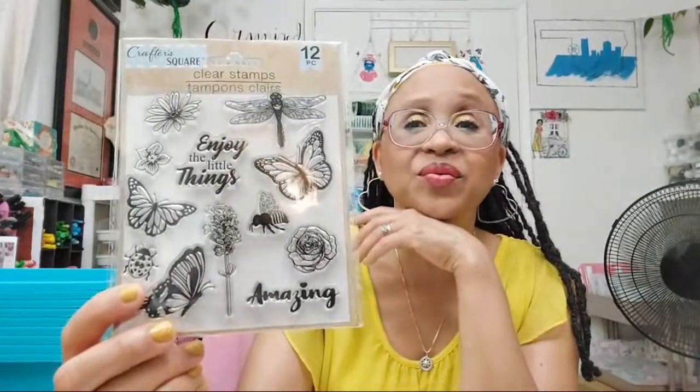All right. And then I got stamps. So y'all, you know, Dollar Tree has been having the same set of stamps for forever, at least in my experience. Wherever I would go, I'd get the same stamps, and I already got those, and I would never find any new ones, but I finally found a new set. And so these, so pretty, with the butterflies and the bee and the dragonfly, and it says, enjoy the little things. I love this. I cannot wait to use this one. Isn't it so pretty? Yeah, so I got that.